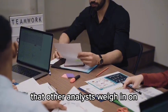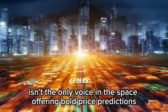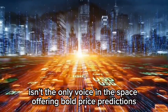Other analysts weigh in on XRP. eGrag isn't the only voice in the space offering bold price predictions.